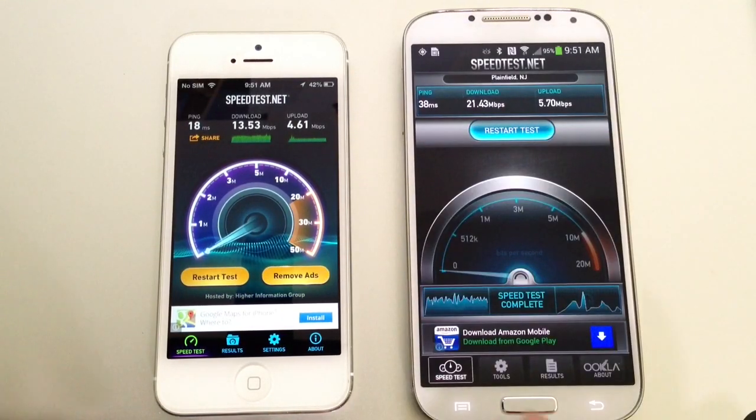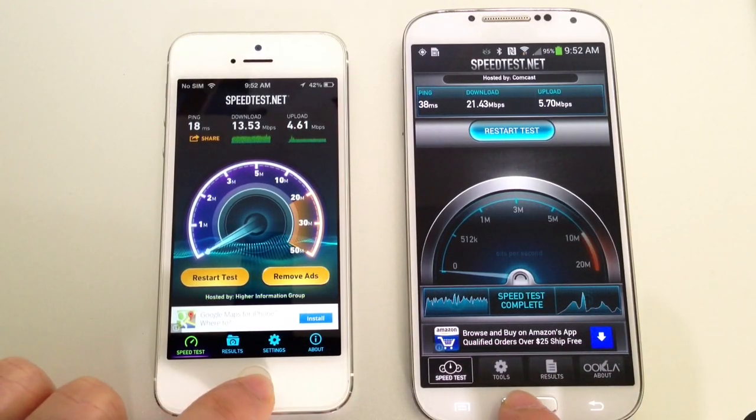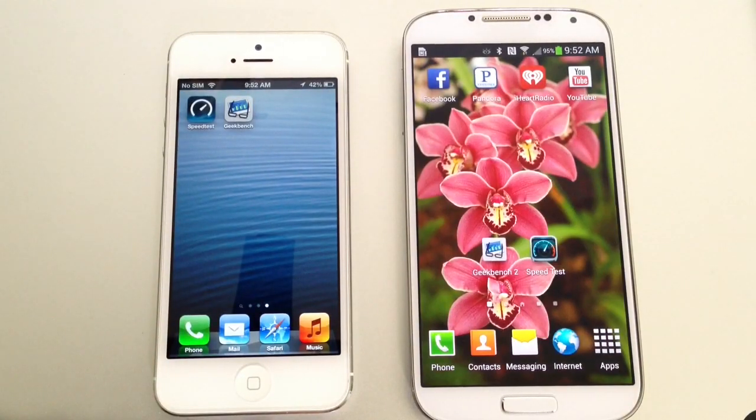But I'm not going to be testing the networks themselves, AT&T, because that varies so much. But it looks like the Samsung Galaxy S4 won the performance test as far as Wi-Fi performance. So let's go ahead and jump to more tests.